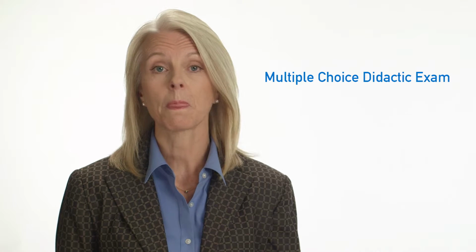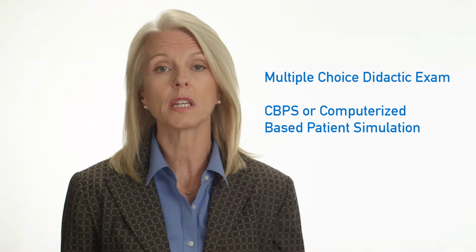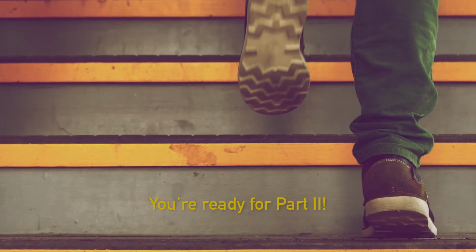Once you've received your doctorate degree and completed a residency program, you can take the Part 1 examination. This exam is comprised of a multiple-choice didactic exam, as well as a computerized-based patient simulation, or CBPS. Once you've passed both exams and provide ABFAS with your residency completion certificate, you become ABFAS board qualified.